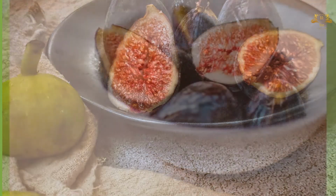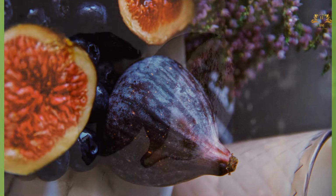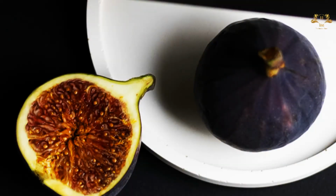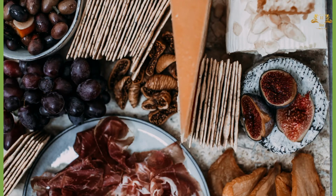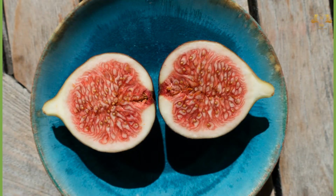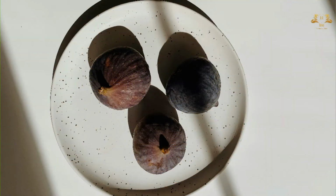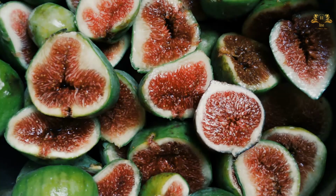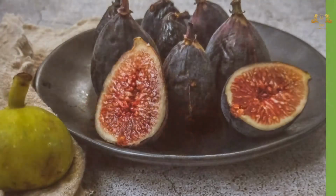Let's now hear the story of the fertilization and development of the fig fruit. A bunch of figs on a tree secretes a secret scent to attract female wasps for pollination. A female wasp who has already collected pollen from a fig tree now enters another unripe fig through the ostiole, a small opening of the fig fruit.